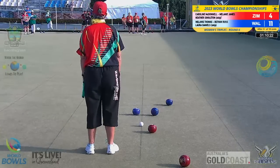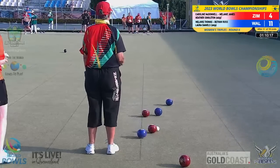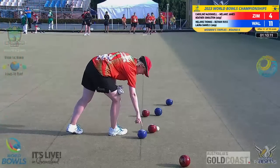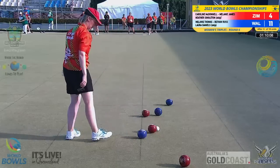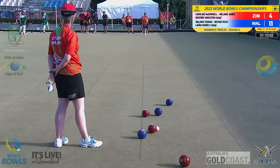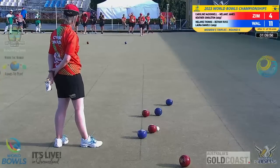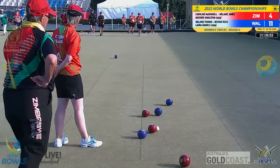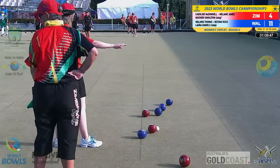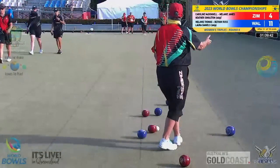This is looking like it was going to be a bit runny. Well, as it's turned out, Wales have been promoted, but the Jack's now been tucked away. Yeah. The shot that Bethan's looking to play here is to arrive on the shot bowl. Yep. I think she'd be keen to make sure that she at least gets to the head. It'll give more options for the skip. She has got past, only just.